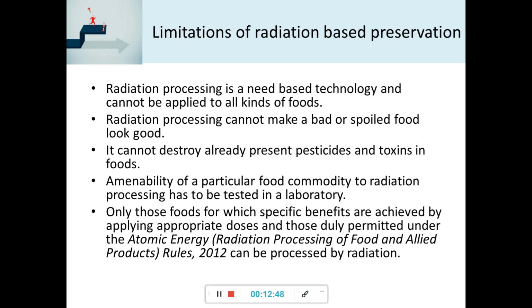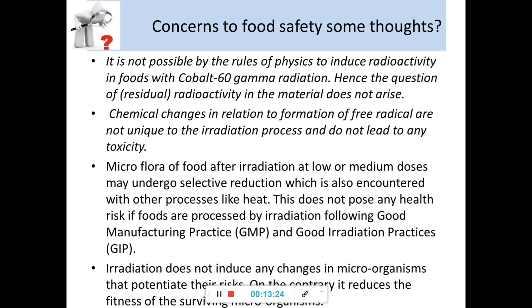The amenability of a particular food commodity to radiation processing has to be tested in a laboratory. You also have to have extra facility for the radiation treatment in your lab or in the food unit. Only those foods for which specific benefits are achieved by applying appropriate doses, and those duly permitted under the atomic energy rules, can be processed by radiation. So only if you think that the irradiation of food will give you a specific benefit, only those foods are permitted for radiation.